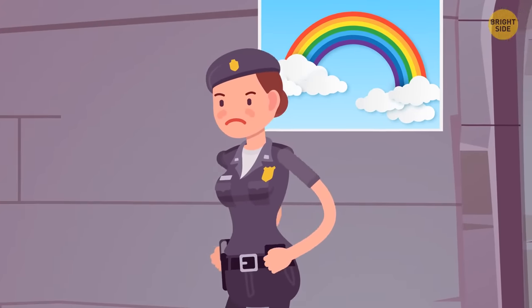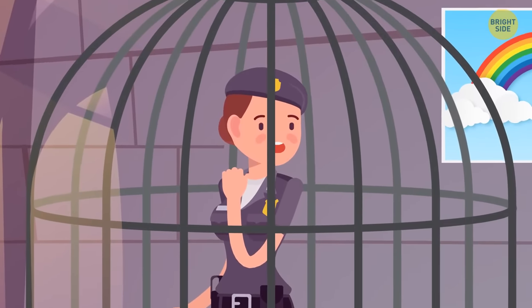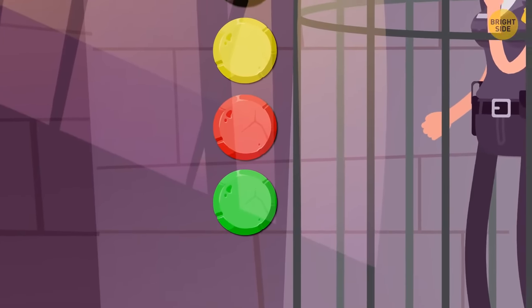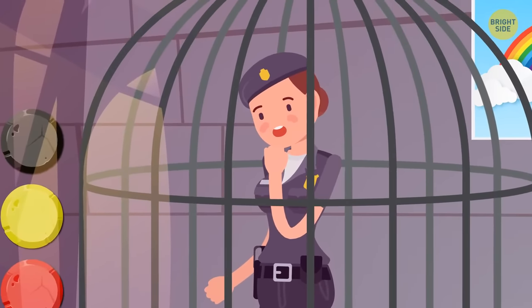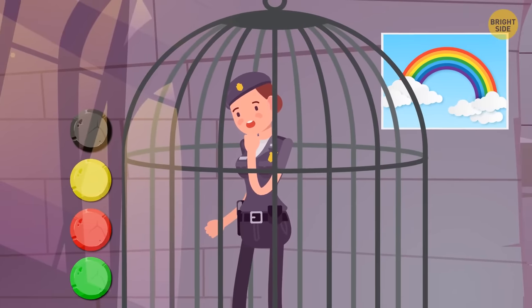In the next room, Tina got stuck in another trap. The creepy voice explained, "If you press the right button, I'm going to let you go. But if you choose the wrong one, you'll stay here forever. You've only got one chance to escape. Good luck." Which button opens the lock? Have you guessed?